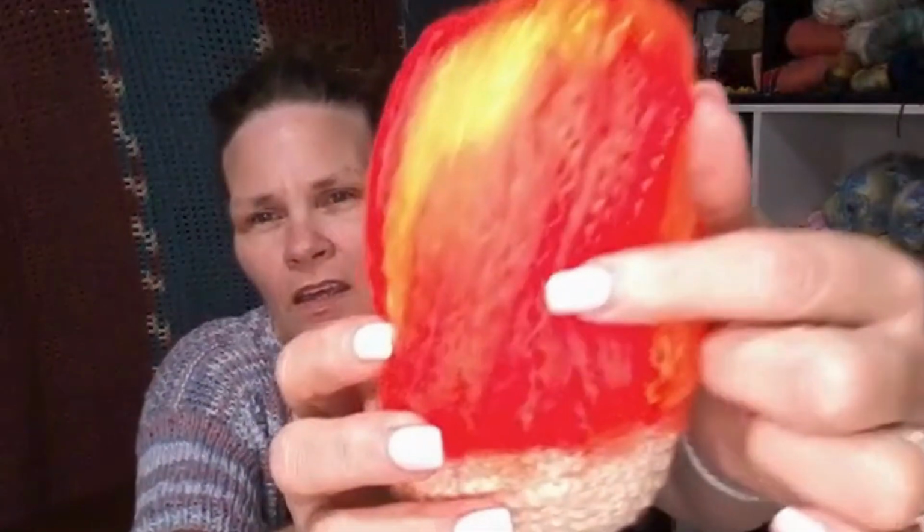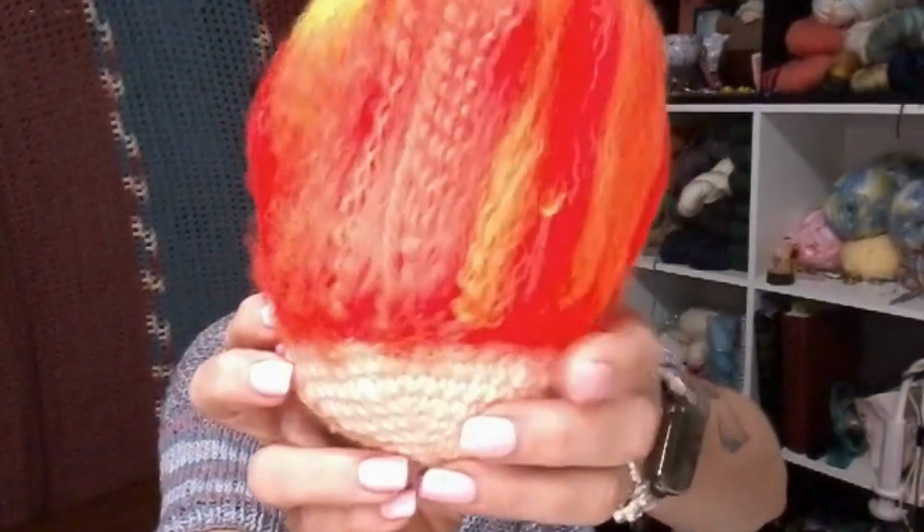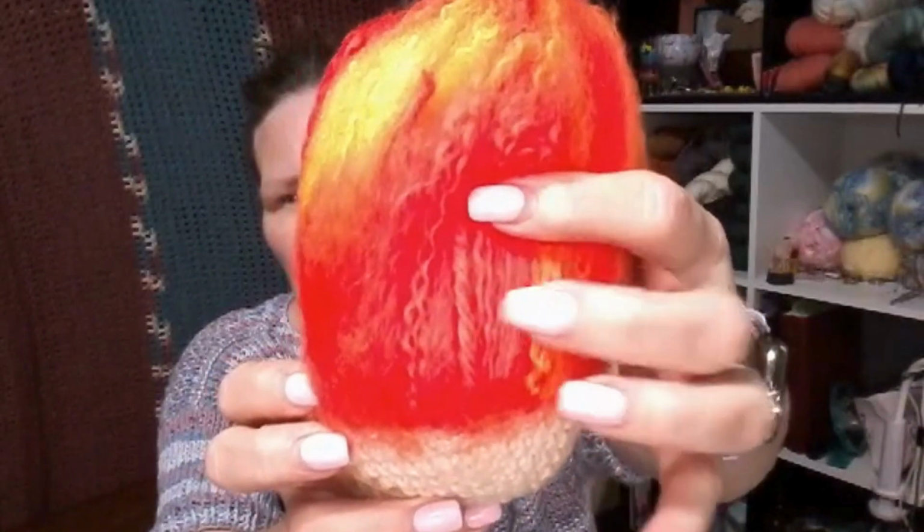So for his hair, I had made a cap out of this red-orange color. It's really getting blown out on this. Let me lower that down a little bit. It still blows out a little bit, but not as much. There's a carrot orange in there, and then there's this red. I have to fix that little piece right there. And then there was a yellow that I put in there to make his hair look like flames.